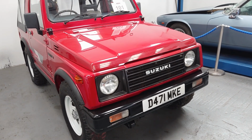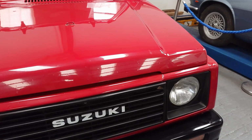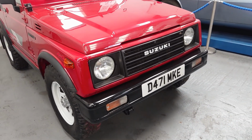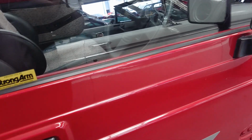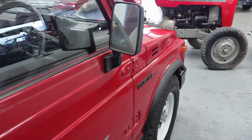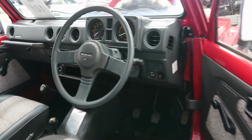I cannot remember the last time I saw one in this sort of condition. It's got some stone chips along the front edge of the bonnet that have been touched in, which you can't really see on video particularly, but apart from that, it's really, really good. The biggest problem with these was the rust, like so many Japanese cars of the 1980s. This one's still got the stickers and things on the side. It's amazing, really. 413, I think, designates a 1.3 litre engine, just had a new timing belt in it.